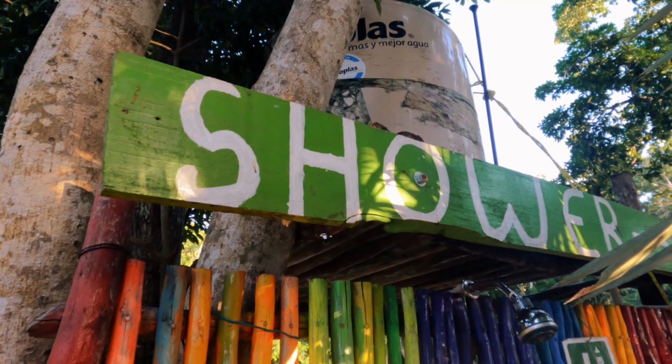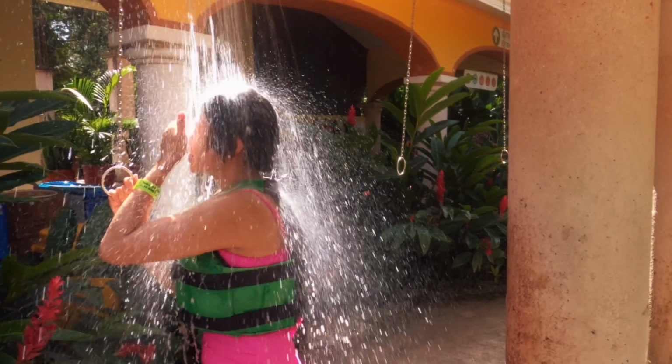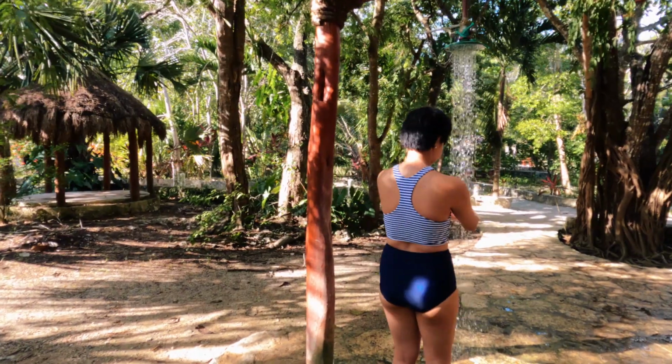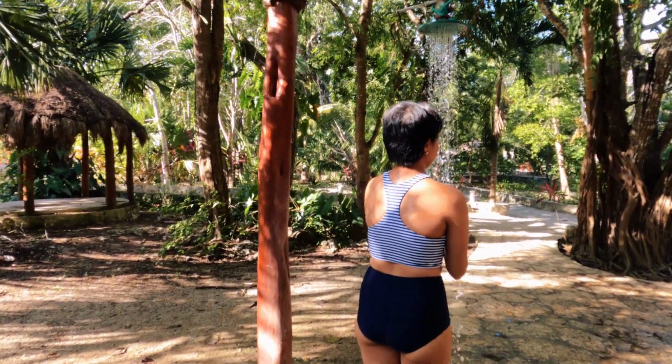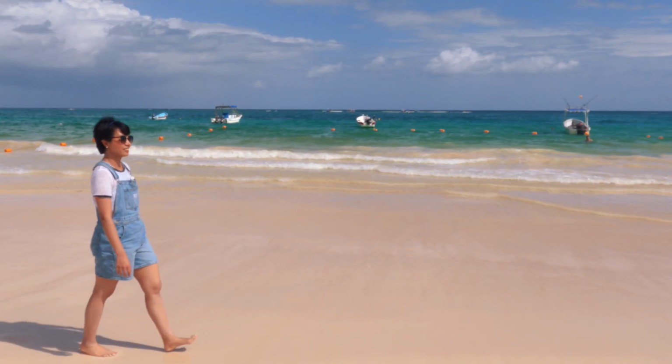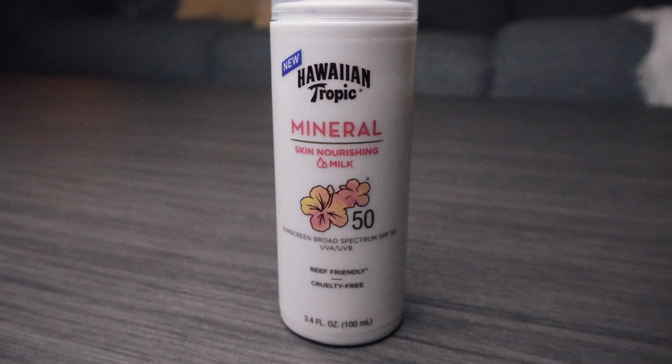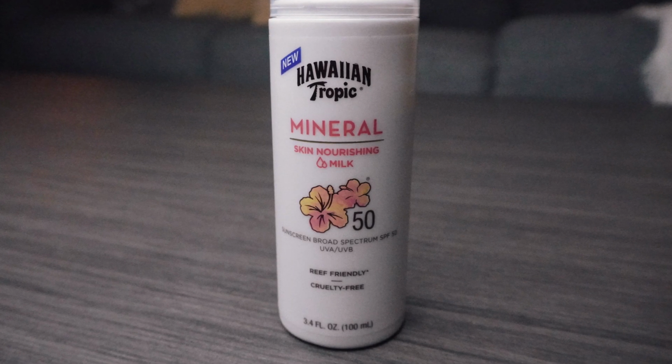And some important information you need to know: you have to shower first before you can swim at a cenote. And the reason for that is to remove any harmful ingredients you might have on your skin or your body. I did my research before coming here, and one of the things I learned is how to protect the waters and the environment here, like using a mineral sunscreen such as this.